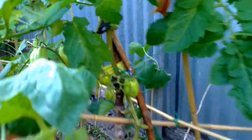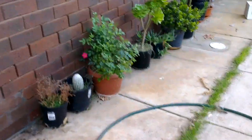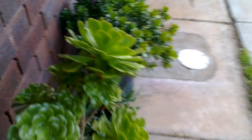Yeah, there are plenty of tomatoes. You can see those are actually cherry tomatoes. We have a very small garden, but we spend a lot of time in here. Very good time. And here are some flowers and cactuses. This is a rose. I don't know, this is a cactus. This is another one.